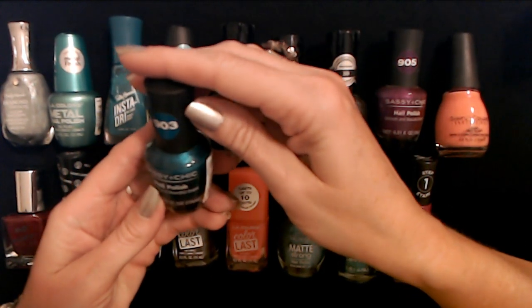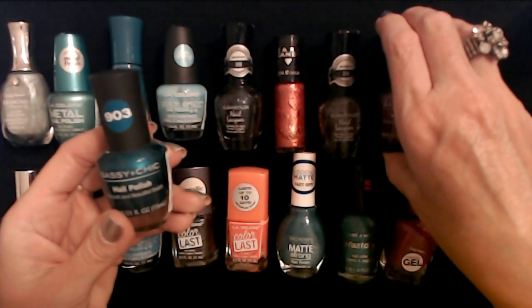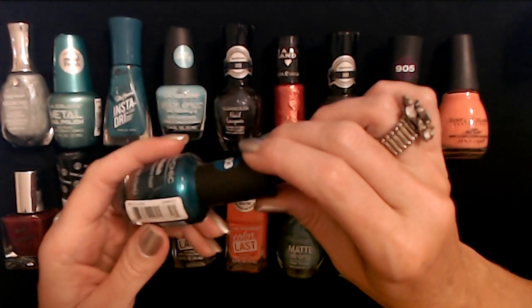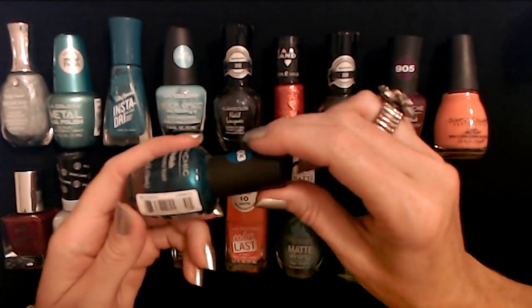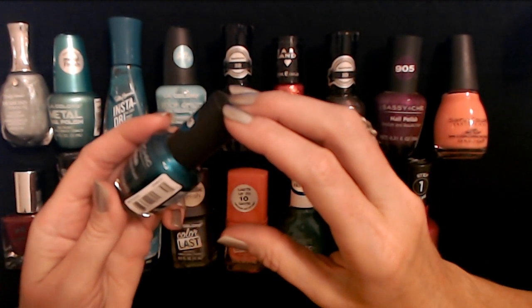And another Sassy and Chic. I like this one too. This one's cool. So we have these two. And I may have duplicates in here and not catch it. If I mention two that are the same color, cut me some slack. I have close to 200 bottles of nail polish, so if I repeat myself, give me a break.